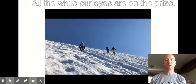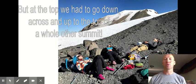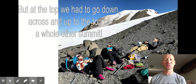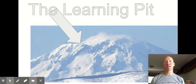But what happens when we get to that top? As you know, at the top, we had to go down, go across, and go up to the top of a whole other summit. We were not at the top, we were at the false summit. You can see a lot of tired kids right there because it's incredibly challenging. False summit. Another name for that is the learning pit.